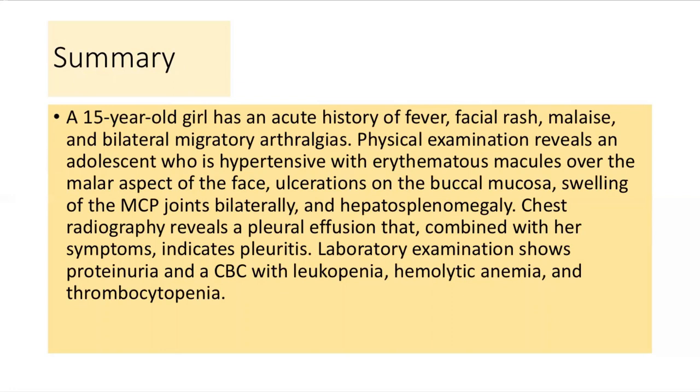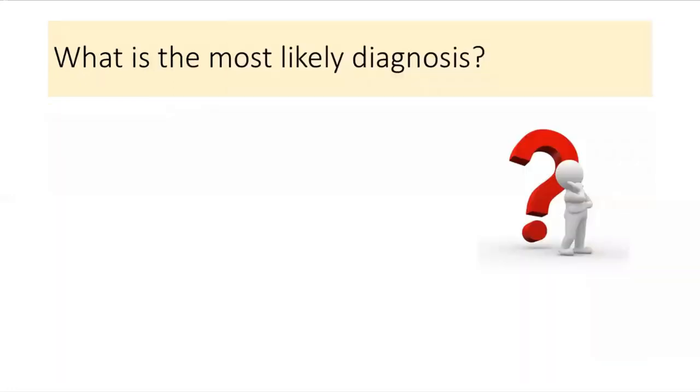Chest X-ray reveals a pleural effusion that, combined with her symptoms, indicates pleuritis. Laboratory examination shows proteinuria and a CBC with leukopenia, hemolytic anemia, and thrombocytopenia. So, what is the most likely diagnosis? Systemic lupus erythematosus.